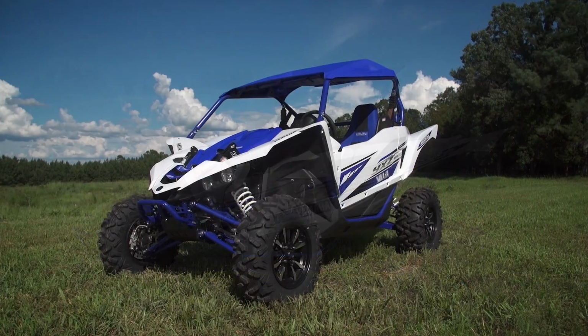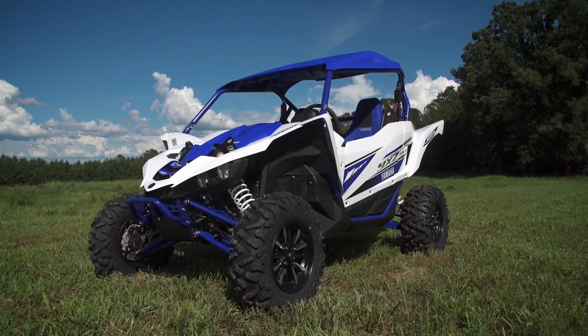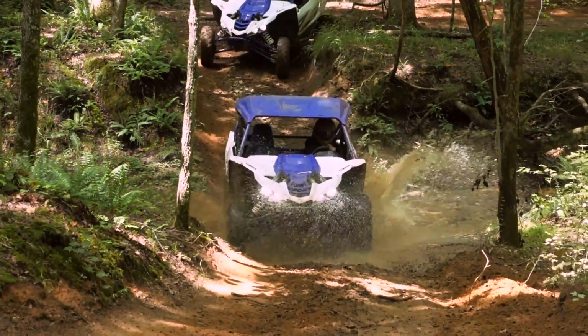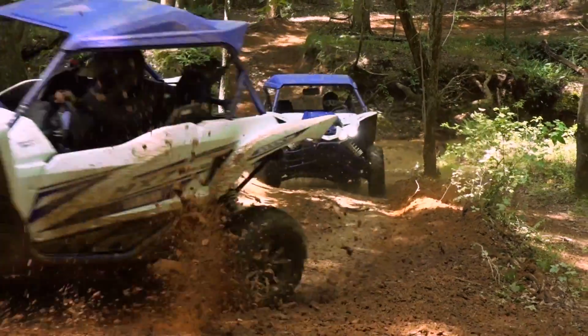Aftermarket companies we've spoken to feel that the YXZ is a pretty overbuilt machine. This is the type of durability we hoped Yamaha would bring to the sports side-by-side segment.